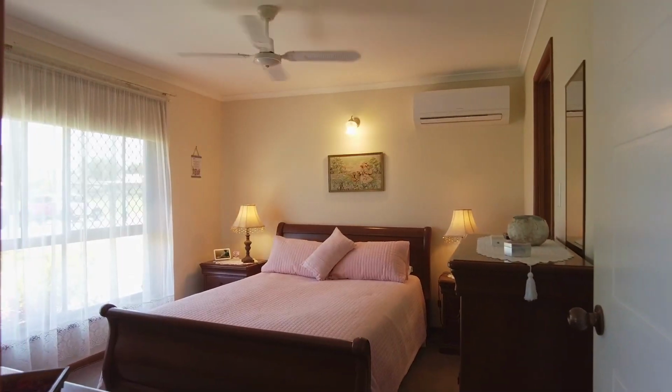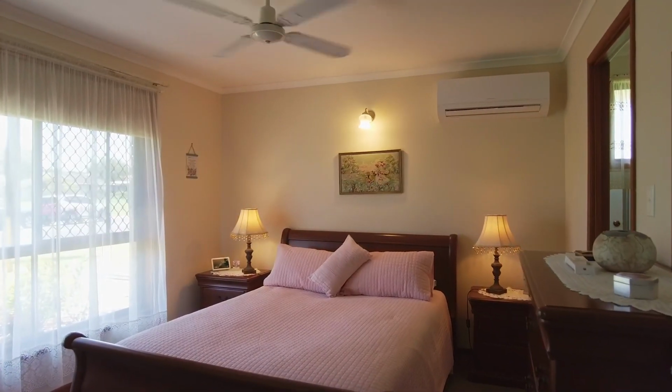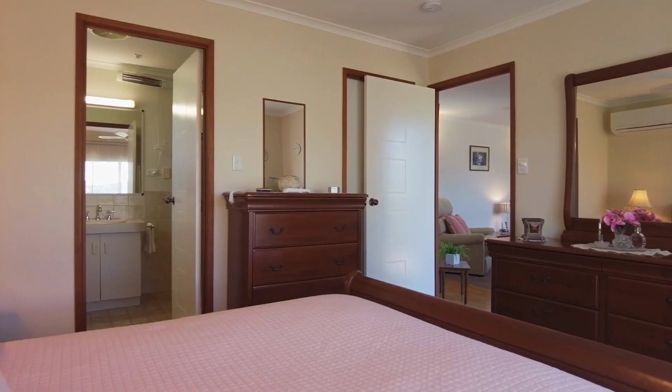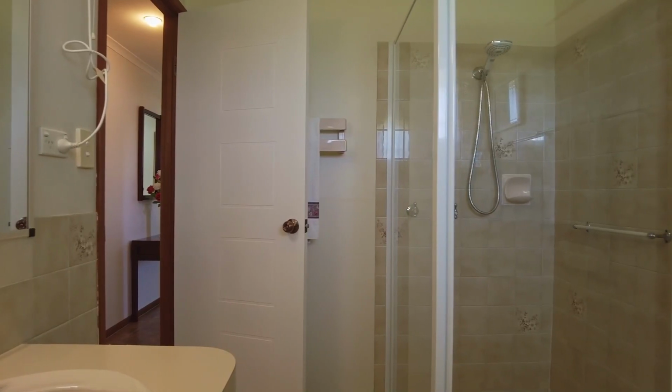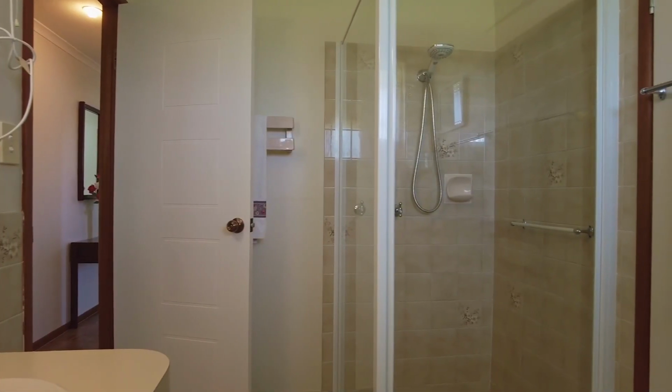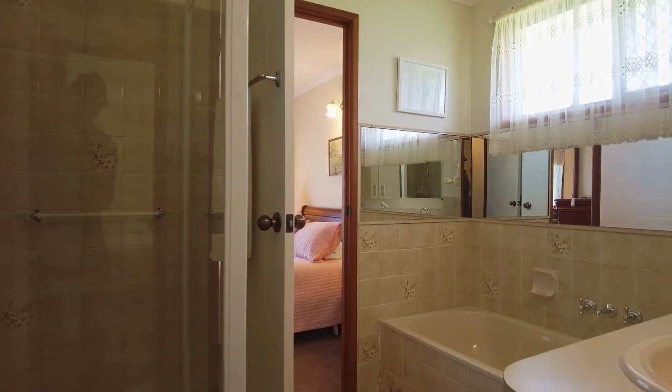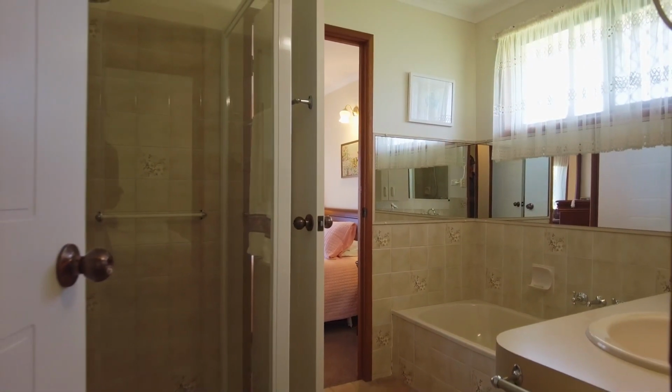The main bedroom includes a ceiling fan, split system air conditioning and a walk-in wardrobe, plus offers direct access to the 2-way bathroom. The 2-way bathroom does include a bath, vanity and a shower, and there is a separate toilet.